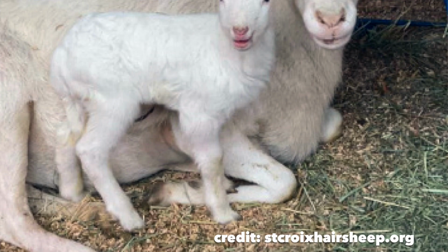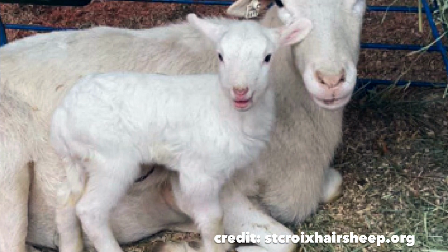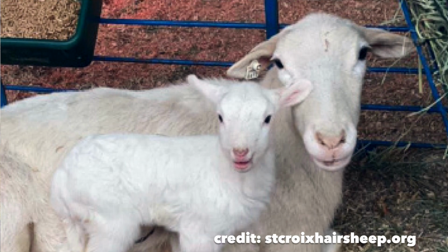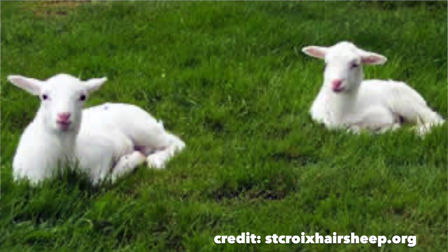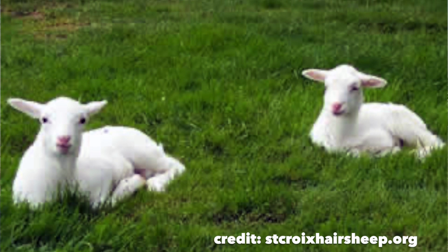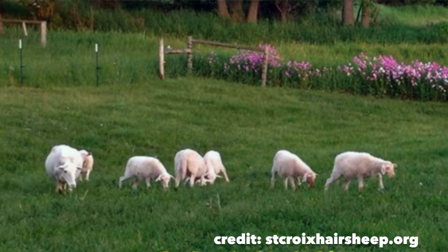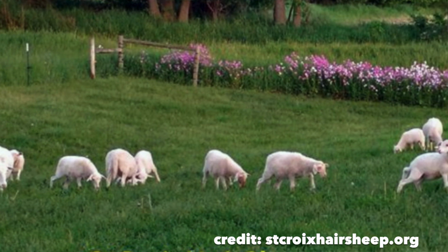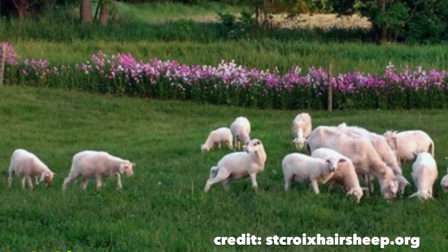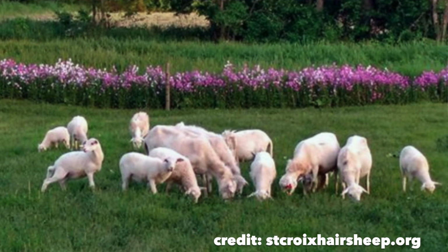Along with that low input, they are great mothers and great lambers, which again, if you've got a large flock, that might be the most important critical element to keeping a successful flock. And they take care of themselves really well. One of my favorite lines from Greg Judy is he's talking about his St. Croix during the winter. And he says, if you throw a cow on silvopasture, which silvopasture is pasture with trees, if you throw a cow on silvopasture for the winter, she'll starve to death. But if you put a sheep out there and he raises St.